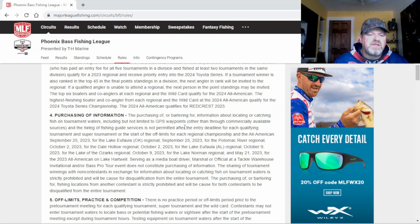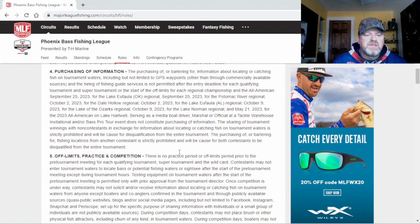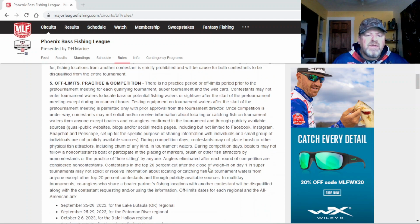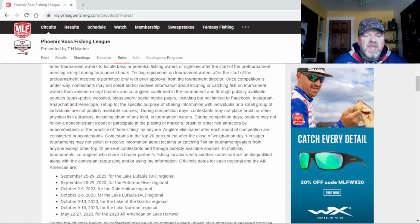The thing is there are a lot of people to start it. There's off limits in each regional championship and All-Americans. There's not, I repeat, there's not any limitations on when you can fish as long as you're off the waters by 6 p.m. the day before the start of the tournament. So there's no practice period or off-limits period prior to the pre-tournament meeting. But they say you got to be off the water by that time.